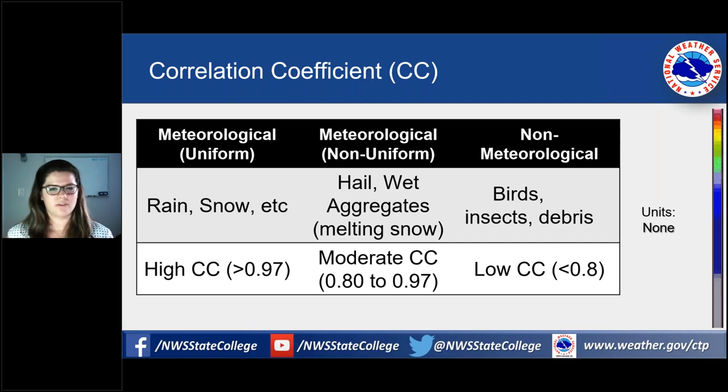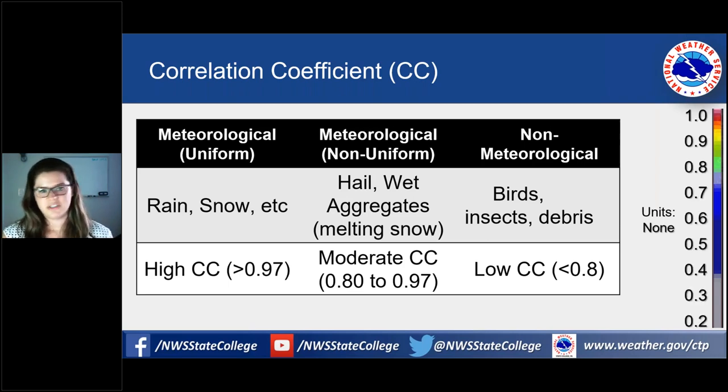So just looking at correlation coefficient can actually give you a lot of information about your environment as well. And there are no units for correlation coefficient. It's just numbers, which is pretty easy to understand.